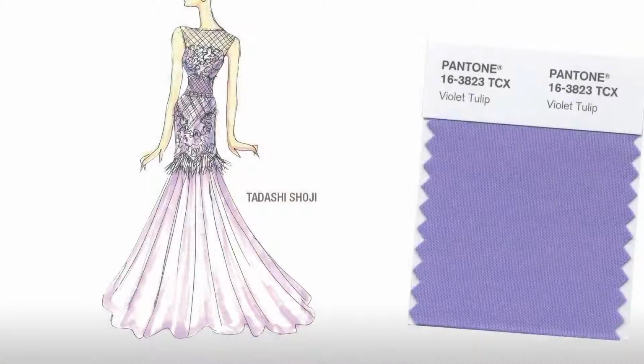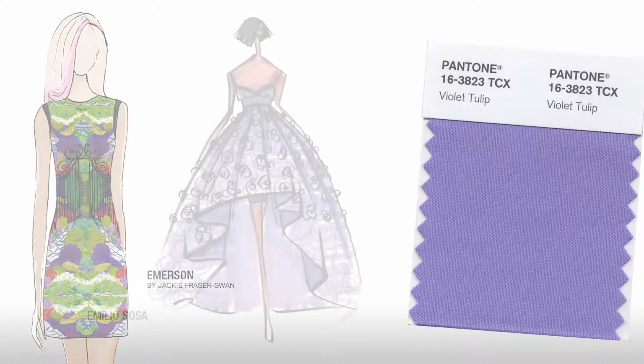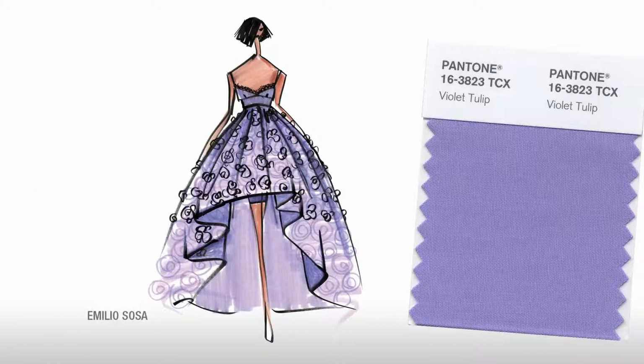Next, we have a color called Violet Tulip. Now, this color has a bit of nostalgia that's attached to it. It's what we might call a vintage color because it evokes kind of a wistful nostalgia. It, too, is a color that will stand all by itself or will combine with all the other colors that you're going to be seeing in just a moment.